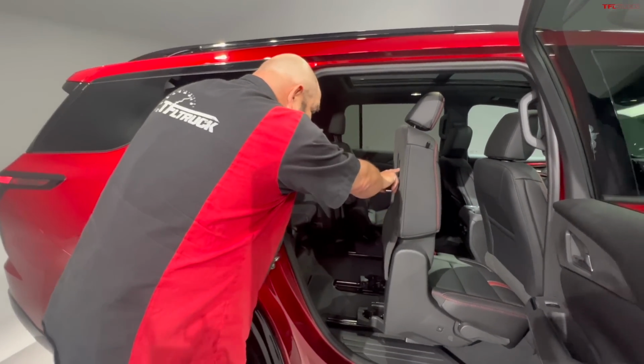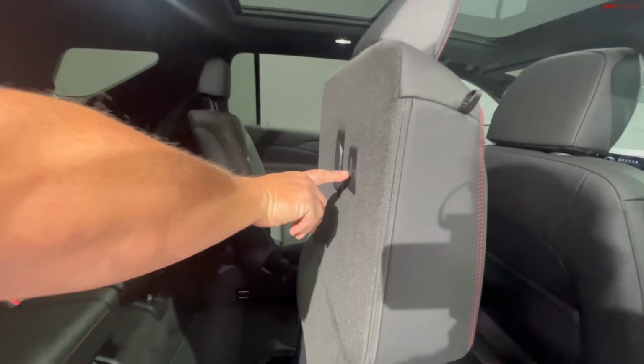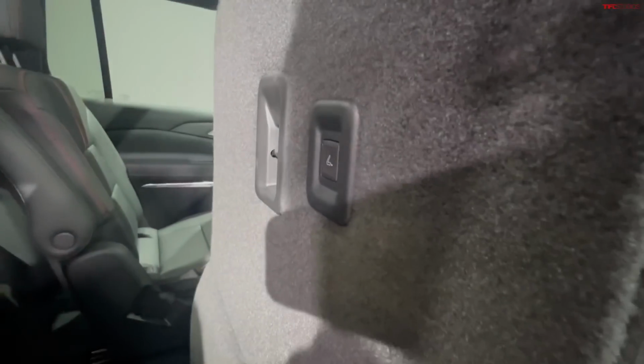And there is also a switch back here for passengers. So you can hit that so you can get out.